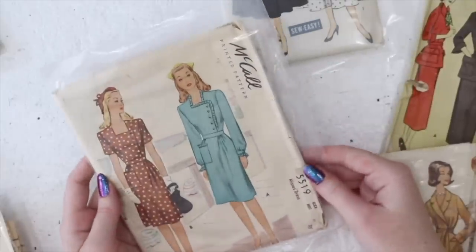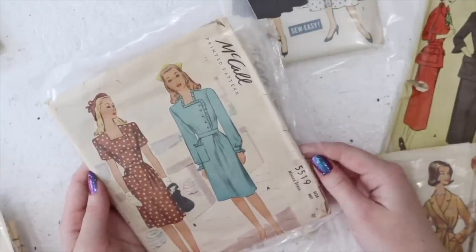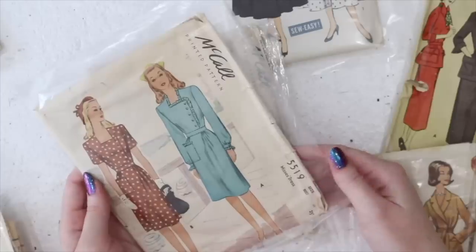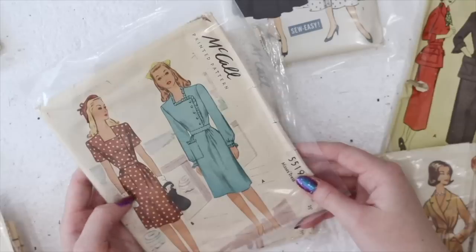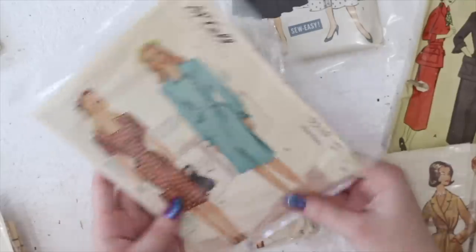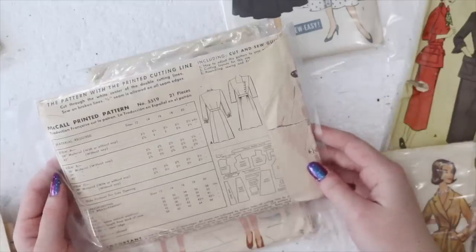More McCall's here. So this is an asymmetrical bodice that closes with buttons. Then you have a short and a long sleeve option. This in a size 16. You've got one pocket on the opposite side, and then the front is relatively flat, but the sides are shaped with gathers. And again, looks kind of complicated, but it's very, very cute.